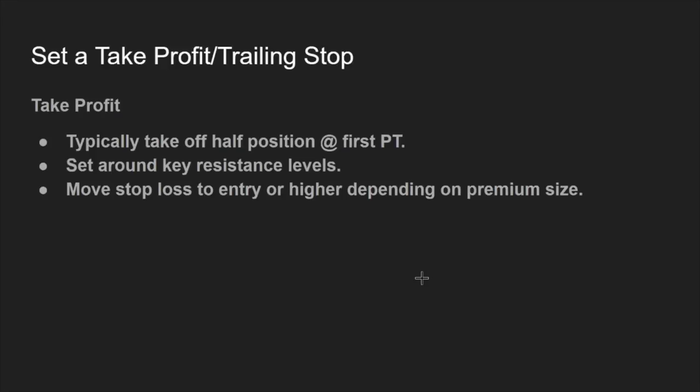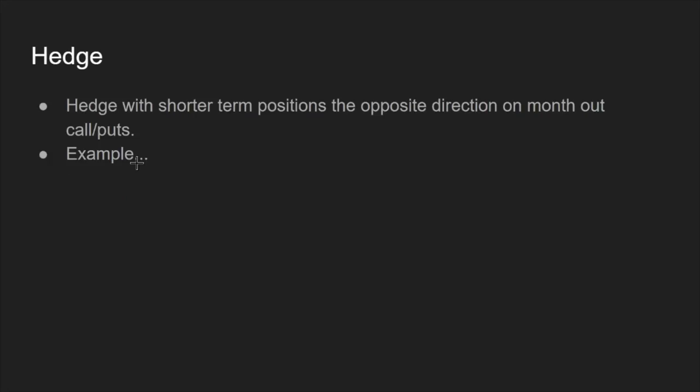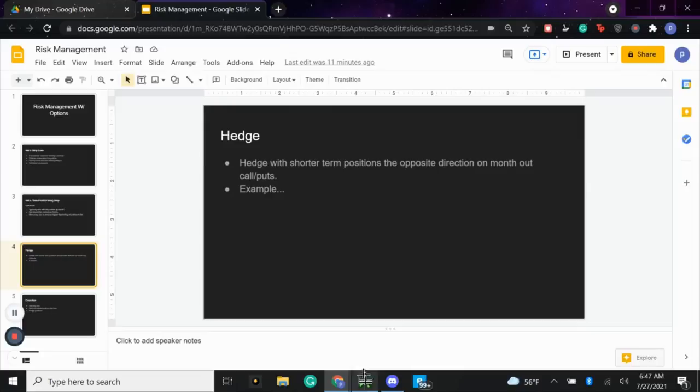It goes the same way for puts. This is just all set up for calls right here, same thing with the stop loss. Carrying on, the last thing is hedging. You want to hedge with shorter term positions in the opposite direction on month out calls or puts. Basically, if you have a call that is a couple months out, then you would hedge with a shorter term put. So here, let's go over to TD.